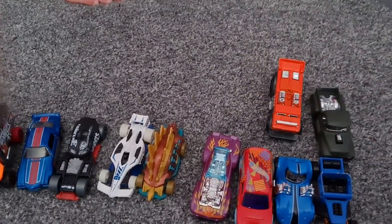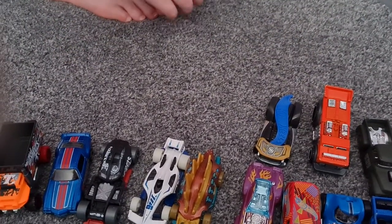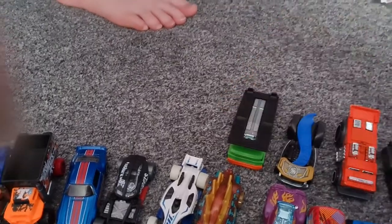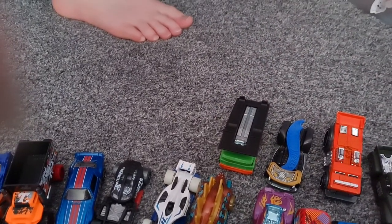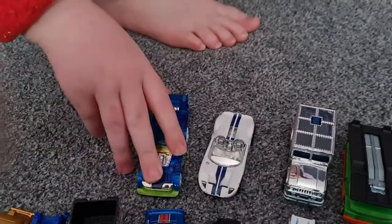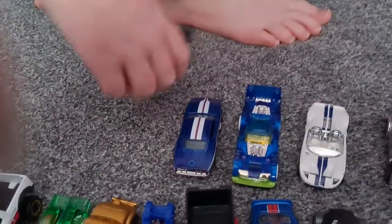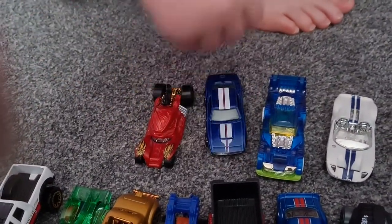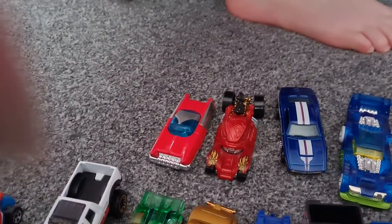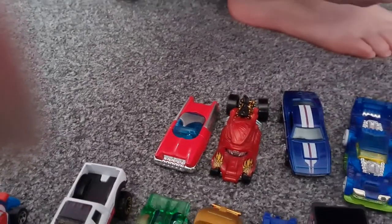Backdrafter. Flip Rod. The Embosser. Hot Wheels armored truck. Ford GTX1. Two-Timer. Custom Otto. Tombstone Up. Mattel Dream Car. Elfinto.